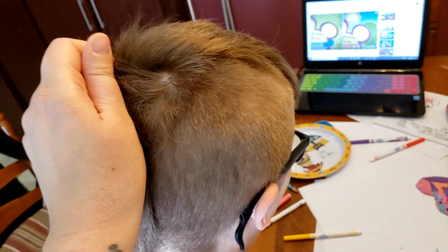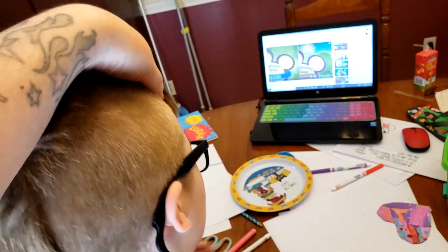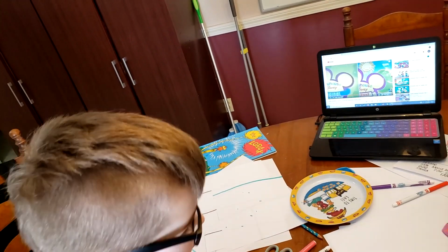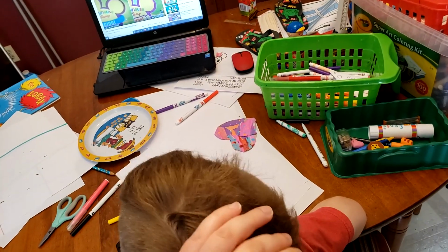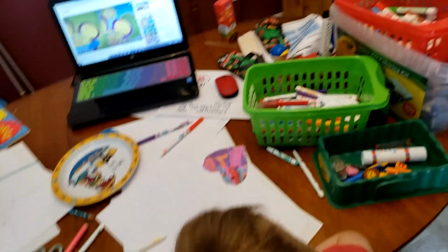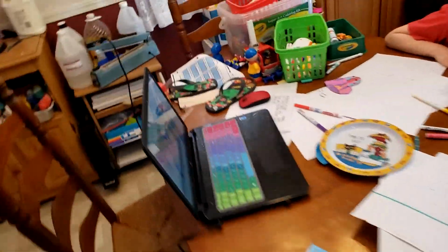I need to get some of that, not Gorilla Glue. What is that? What is that hair stuff that's in the yellow bottle and it's super, super strong? I don't remember what it's called, but I used to have some of it. Don't have it anymore. Why are your flip-flops on the table? That's gross. If you don't want to wear them, put them on the floor.